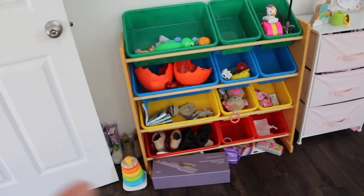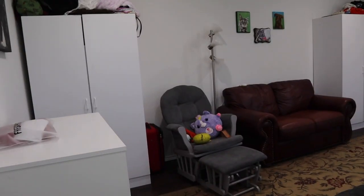Matt wants to organize these. But the thing about kids is whenever you organize something, they completely unorganize it within a minute. So, I don't know. But yeah, toy box here. And I think that's it as far as new house things. Those are big for me. And then we still have so much work to do in the room.